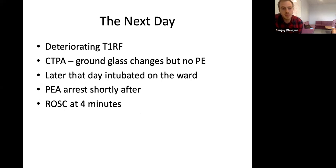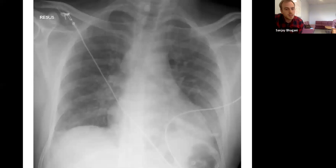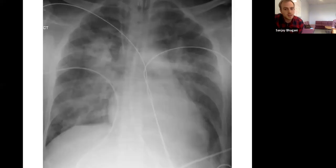He had a PE arrest just minutes after that, which lasted for about 4 minutes. He was given one dose of adrenaline and he came back and was transferred to the intensive care unit. So this was his admission x-ray, and then this was the x-ray in intensive care shortly after the arrest. As you can see, this isn't your typical COVID appearances. This is more of a pulmonary edema in the context of somebody who has just had an arrest.